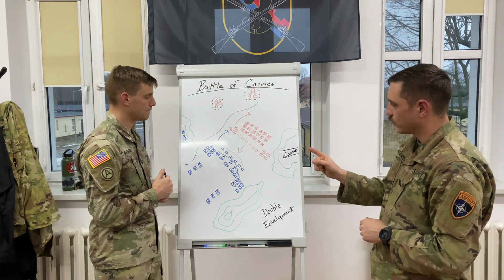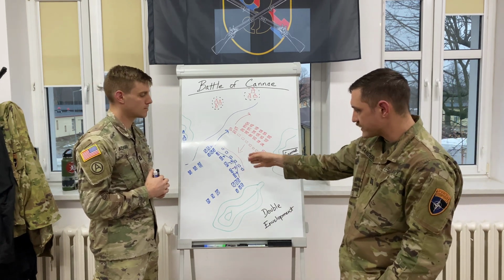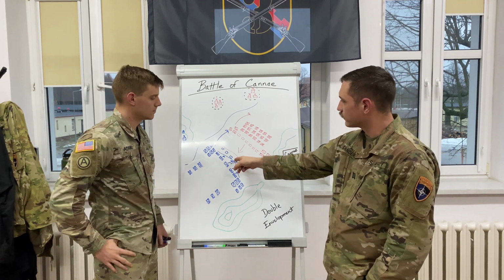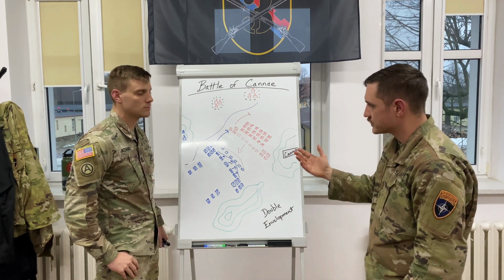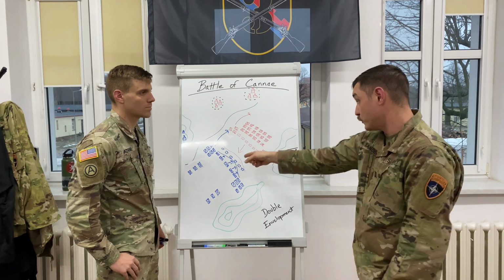Yeah, I don't want to lose sight of the fact that Hannibal's right here at the decisive point, which is really key because that's going to have the most casualties. The worst part of this whole fight is right there on the tip, and that's where he's at, which is kind of a lesson in leadership in and of itself. Because where's the Roman leader? We don't even really know or care, but we do know where he was at.